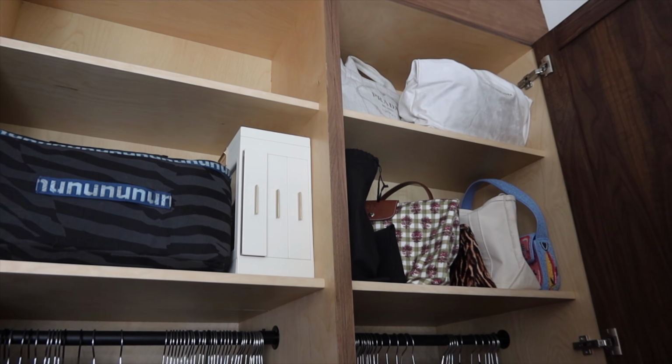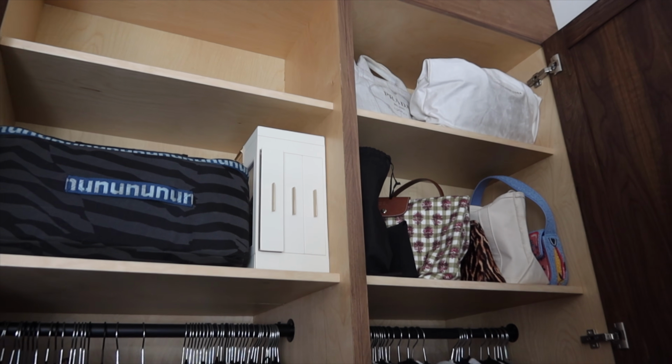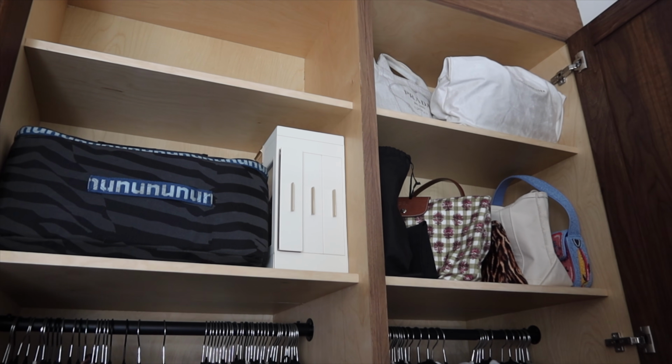Need to go back to Plato's, and I think that my landscape design people are here, so I'm going to go talk to them about the quotes that they've given me.